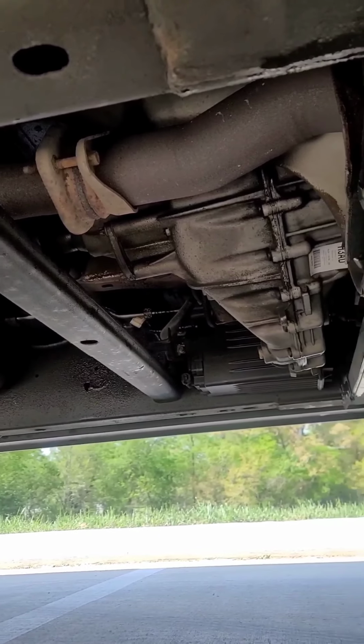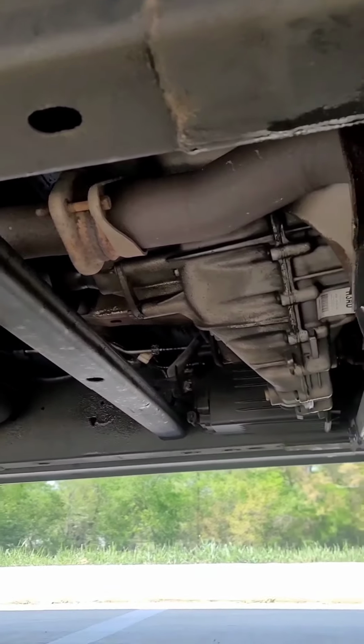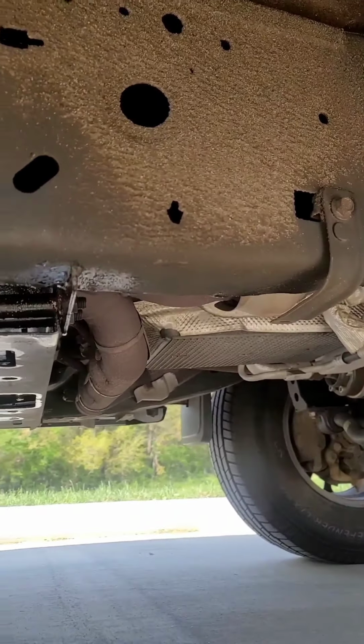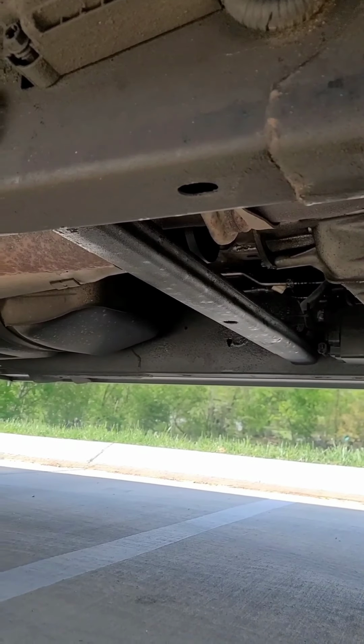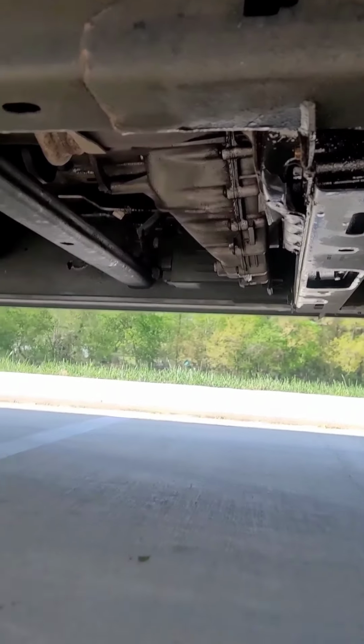Problem is, you can't check the transmission fluid on these things. They don't have a dipstick like they used to in the olden days. I checked the engine oil before we left, and it was absolutely perfect, right on full, and it's still on full, so it almost smells like engine oil. I wiped along it. It looked like engine oil, it smelled like engine oil. Fingers crossed, maybe somebody just used that gas can to dispose of their used motor oil.